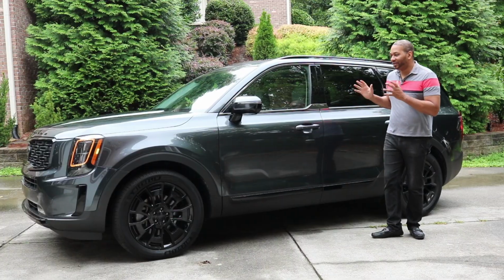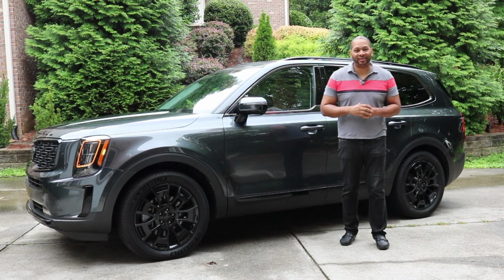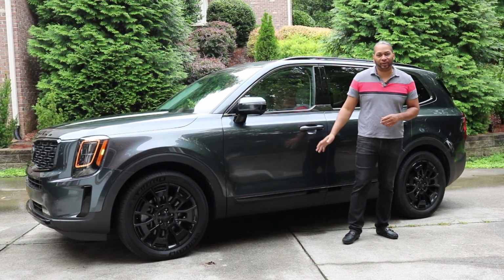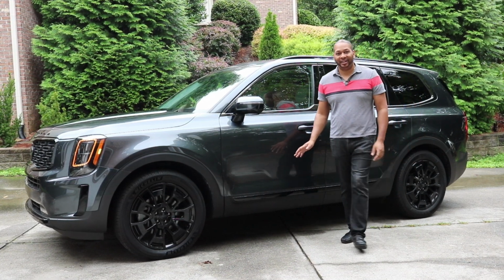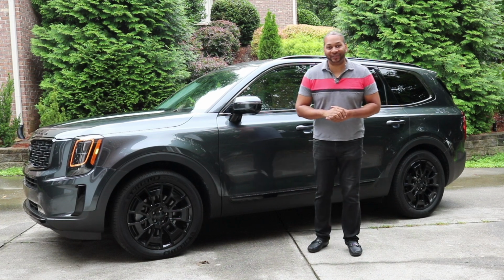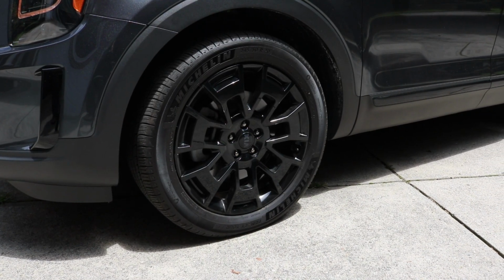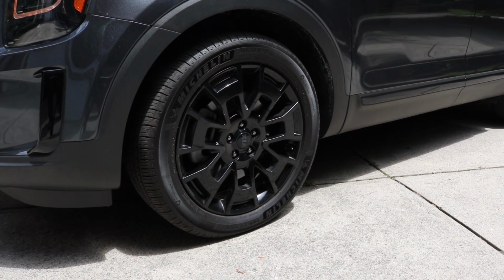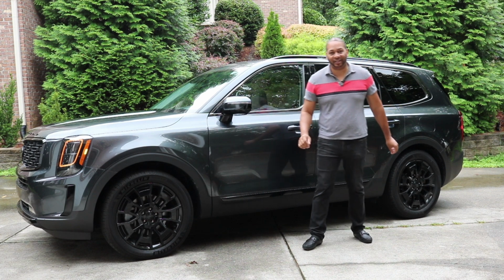When it comes to the side profile, the nice looks continue. I'm loving the overall size of this vehicle. This is about 196.9 inches in length, and your wheelbase is around 114.2 inches. And you also get 8 inches of ground clearance. Now, one of the first things you might notice about this vehicle are the gloss black 20-inch exclusive wheels. That's part of that Nightfall Package. Now, your brake rotors are going to be 13.4 inches up front and 12 inches in the rear.